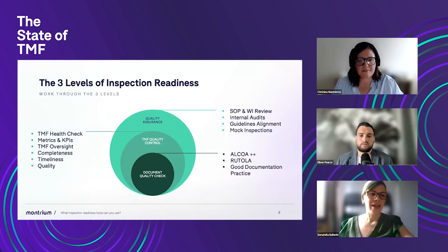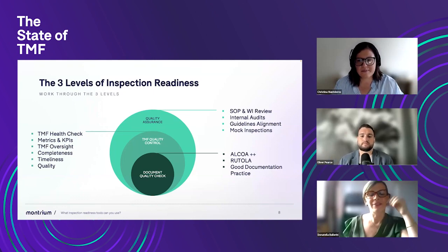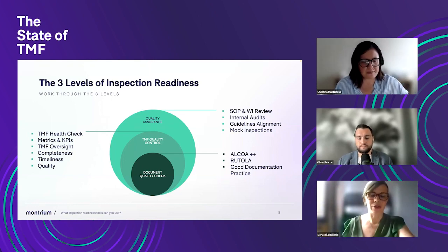Yes. So as you said, Oliver and Christina, these are very great and helpful tools that we have to ensure a more inspection-ready status of our trial master file, but they are complementary. They are really necessary, both of them. To make you understand better, I will start from the document quality check, because that is the very first step in a quality strategy for your trial master file.